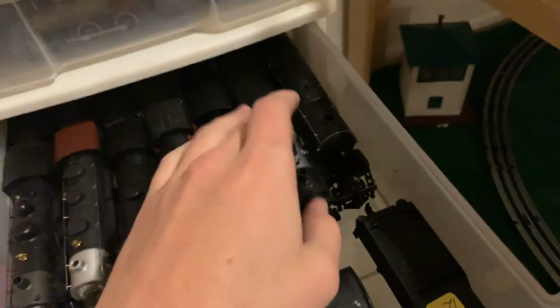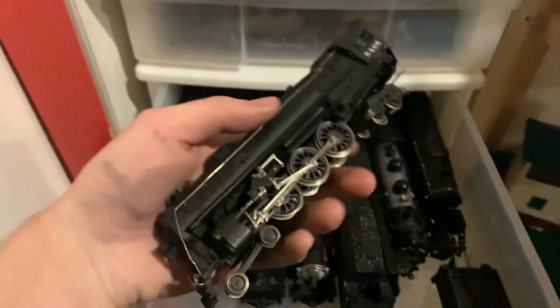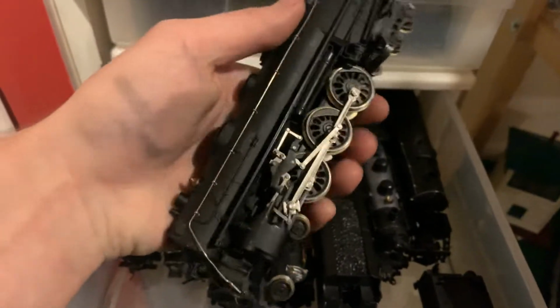And then here's my 442 Atlantic by Mantua. That thing is quite troubled, but, you know, it's a work in progress. Up front, we have my dummy Hudson, 5405. Does not have a drive mechanism in it of any kind.